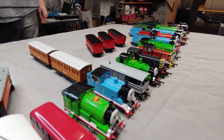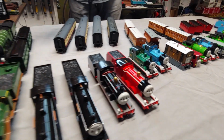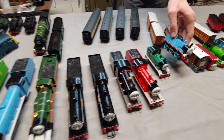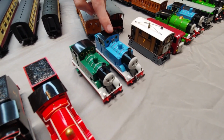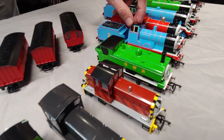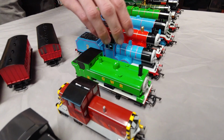Is there anything else you guys want to add or say about it? Yeah, all of these engines that you see on the table, they all have real life bases. Thomas is an E2 class tank engine, which was sadly scrapped. Edward has his own, which is a K2 furnace, I think. Yes, 440.